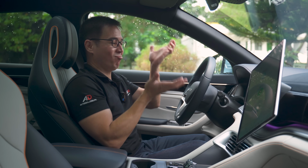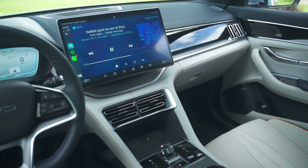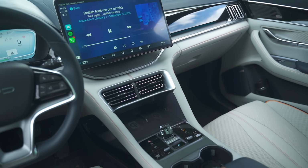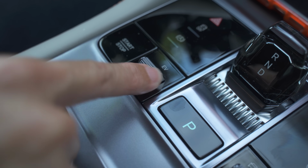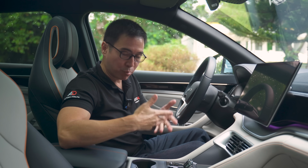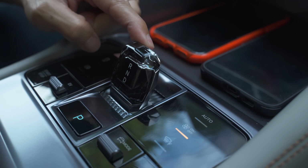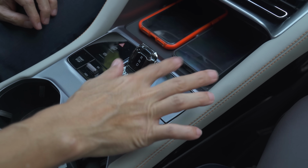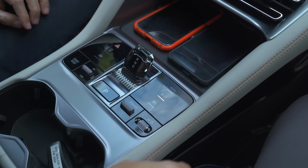Chicken or the egg? The Sealion, however, is not devoid of piano black plastics in high traffic areas, which is what you have down here. You have your EV and HEV selector, your mode, you have the volume controls, the start stop, which obviously you're going to use a lot, and the oceanic crystal gear selector. So this area right here is very high traffic. Unfortunately, it does have a lot of piano black, so that's not all that great.